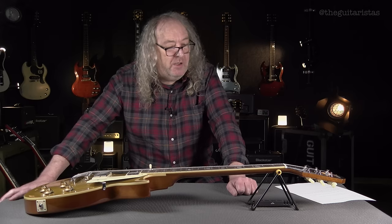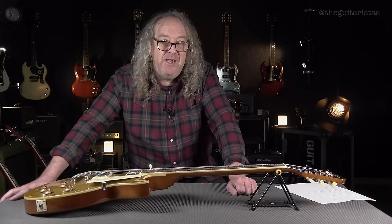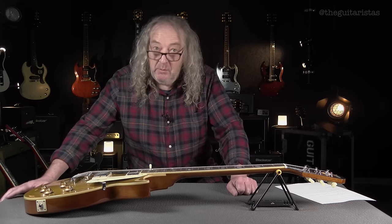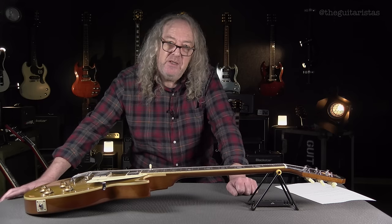So let's pretend I can only keep one of these guitars. I probably won't only keep one of them, but let's pretend I can only keep one and I have to sell all of the others to finance more guitars. So what would it be? Let's see how I feel about each of them individually.